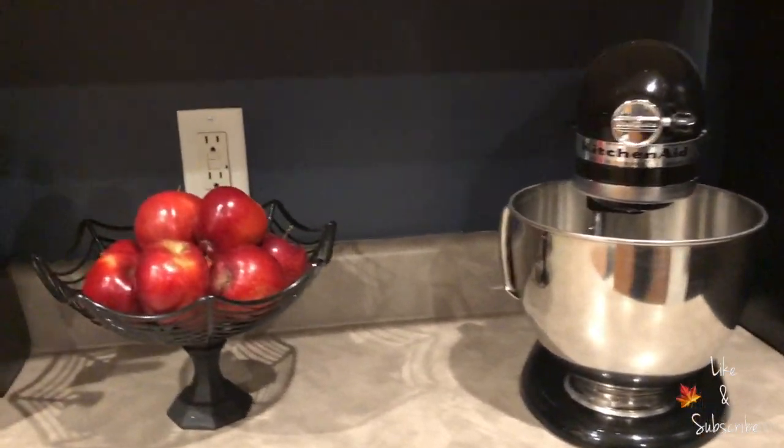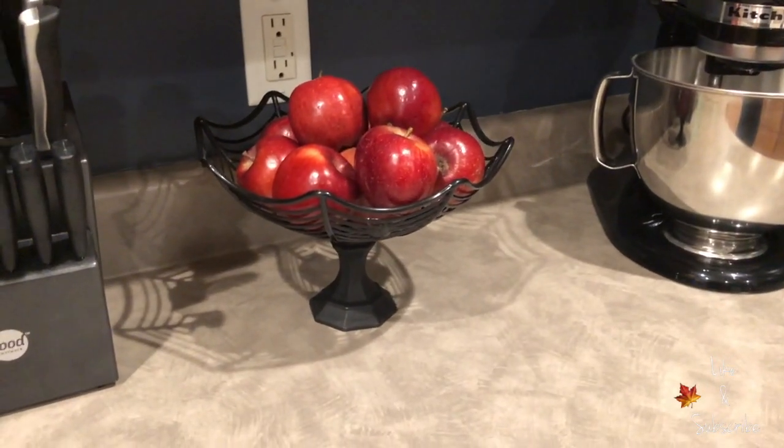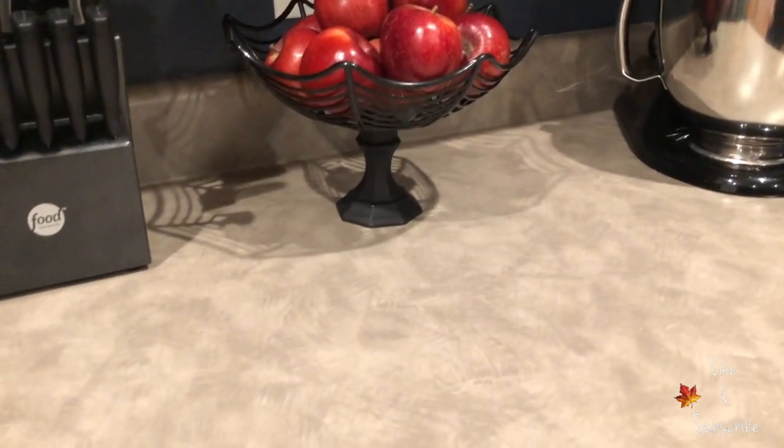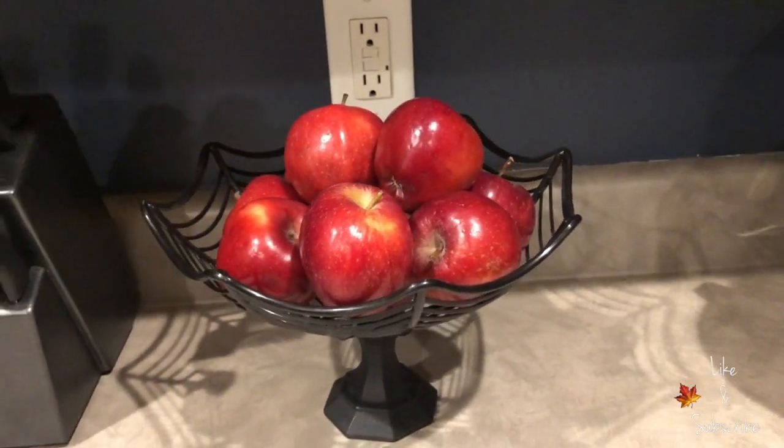Over on this counter, I kept it pretty minimalistic. I made this container last year from the Dollar Tree. I just bought that webbed bowl and I spray painted a candlestick holder and glued them together. So I just have some apples there for right now.